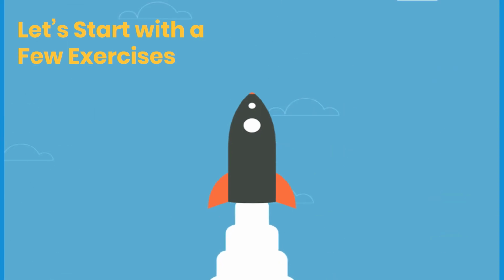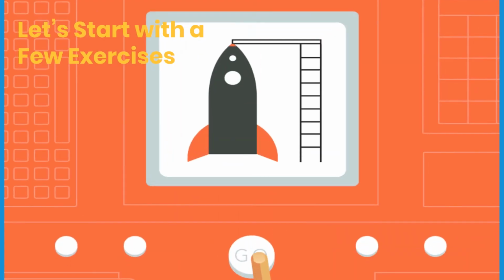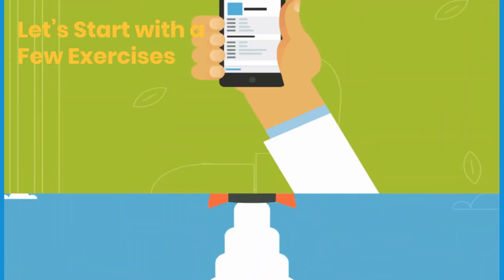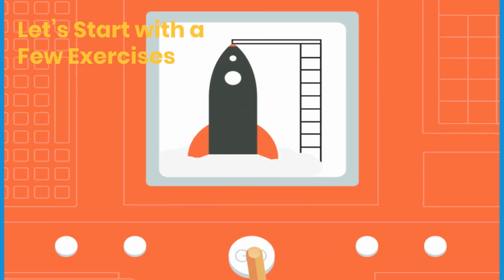Let's start with a few exercises to see how good you are with identifying adverbs and their usage. Let's go ahead and do some exercises.